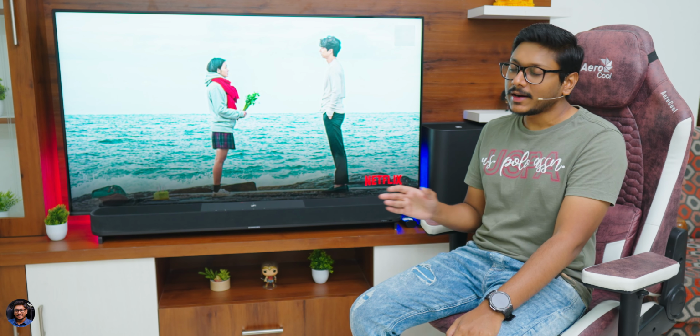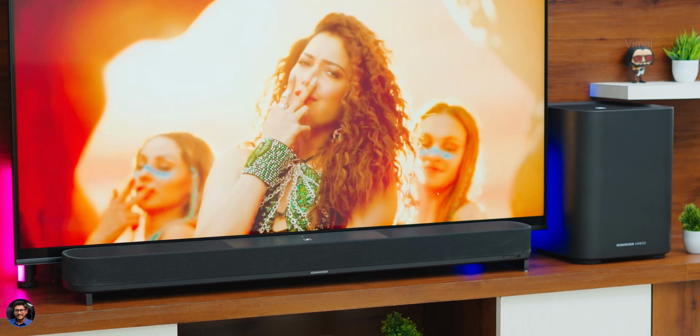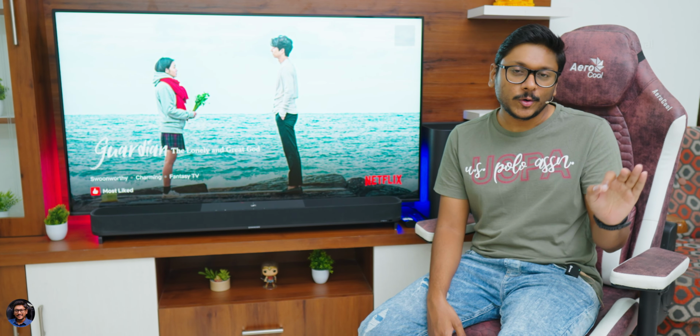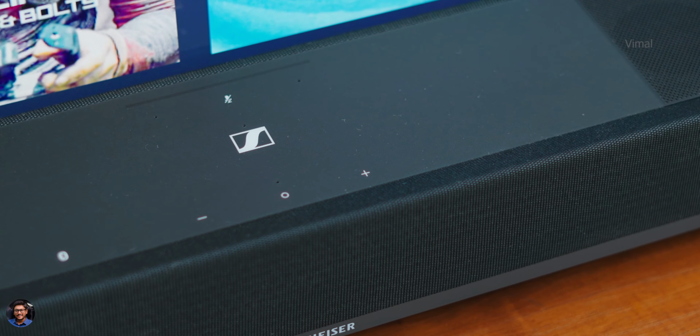I have watched a variety of content over here, especially movies and TV shows on Netflix, Amazon Prime Video, and also regular music content on YouTube. And I was completely blown away by the audio experience. No, I'm not exaggerating, guys. I have unboxed and reviewed a variety of premium home theater systems and also soundbars, even up to 1 lakh rupees, 1.5 lakh rupees also from top brands. But nothing comes close to this.